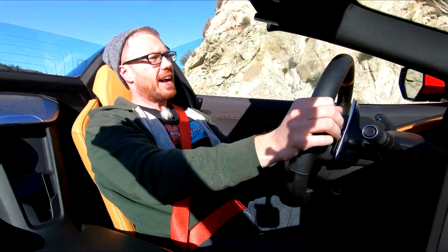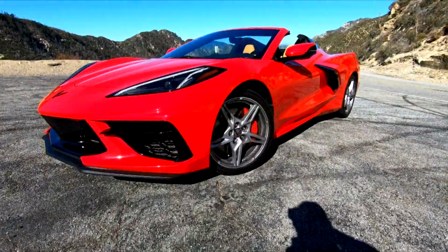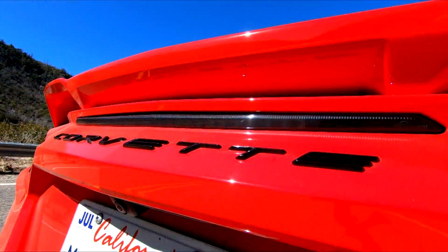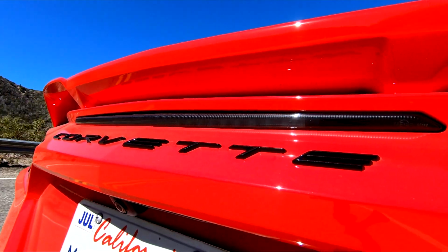Now let's talk about, right away, the objective stats and figures around this car, because they are insane, to be frank. 0 to 60 happens in 3 seconds flat, though some publications say it'll do the deed in 2.9. Quarter mile, 11.3 seconds, and it traps 121 miles per hour, which is insane for the base model Vet. Of course, once you learn about what's behind me here, this mid-mounted engine, it starts to make sense.